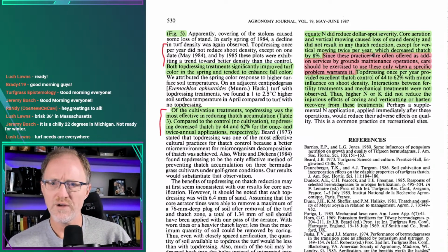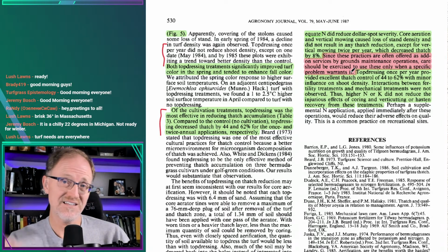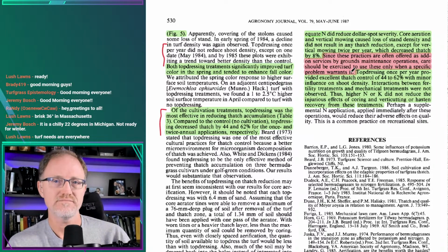He's talking about core aeration and vertical mowing. Since these practices are often offered as add-on services by ground maintenance operations, care should be exercised to use these only when a specific problem warrants it. So to translate that to today in my language is, don't do it unless you have a good reason. That's what he wrote, highlighted in red. Because there are other disadvantages that can come with it, and we're not really measuring much consistent benefit to doing it.